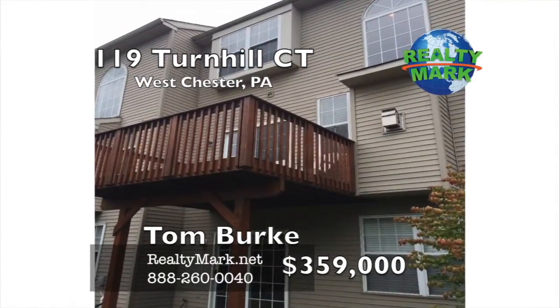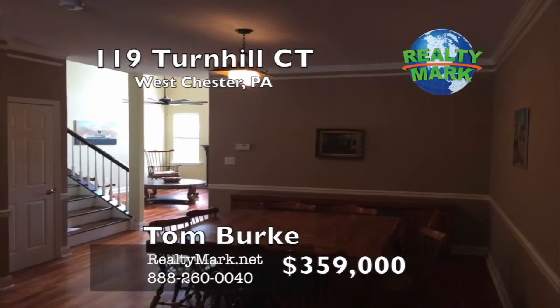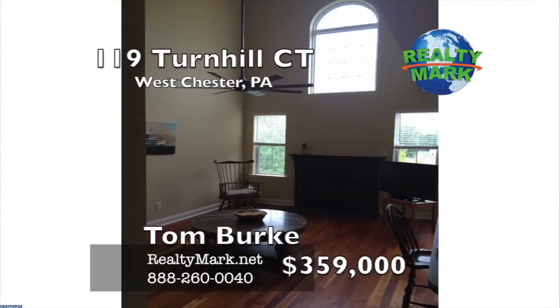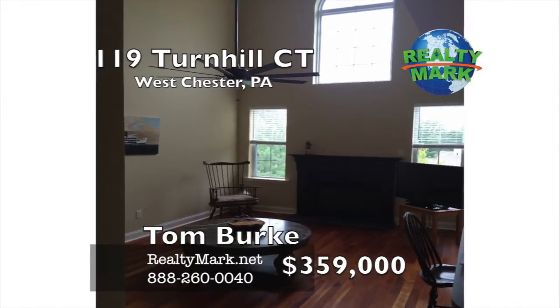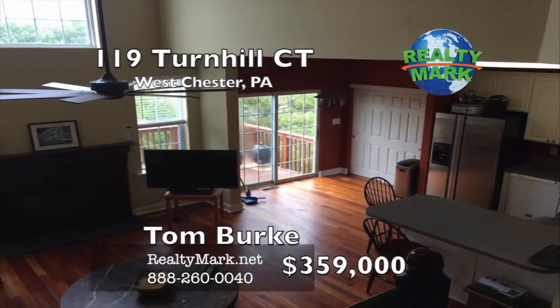Full custom cherry wood floors throughout the entire house, open floor plan, walk-out basement. Home is maintained beautifully. One of a kind that balances privacy and beauty with convenience. A stone's throw or walk to the Exton train station, a must-see. Valley View homes sell quickly, so don't delay. Please call Tom Burke for more information.